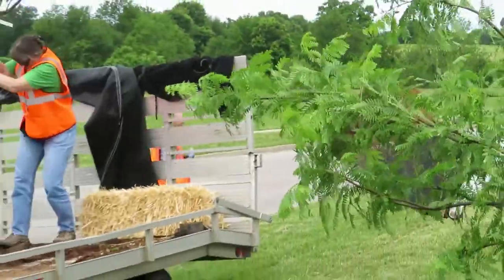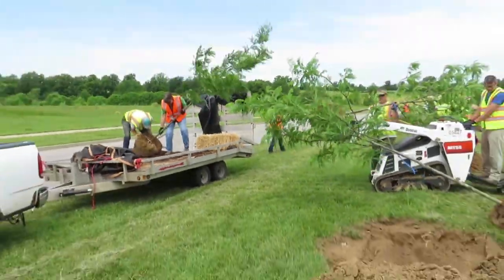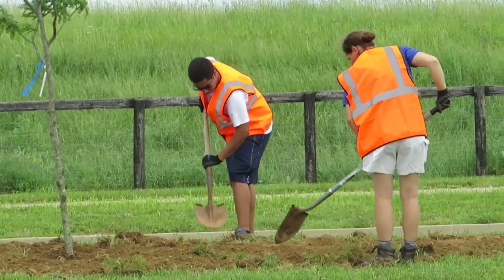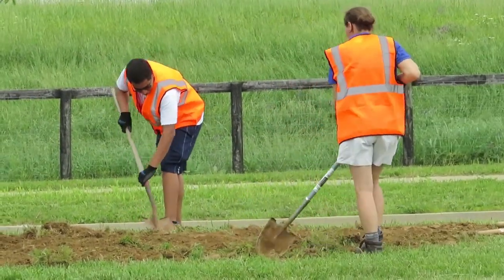We get to do the grant funding, we get to do the meetings, but it also involves going outside, and it's a great, beautiful day. It's nice to be outside, nice to get your hands into it, plant some trees and do that sort of thing. So tell me what we're doing today.